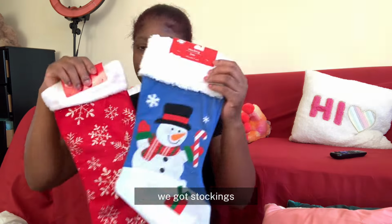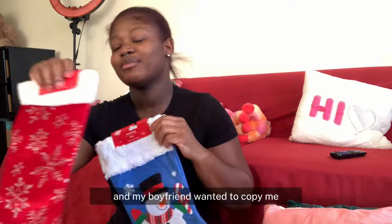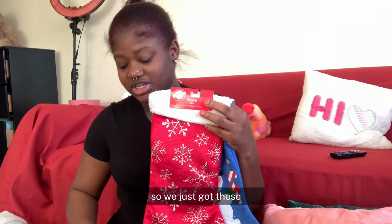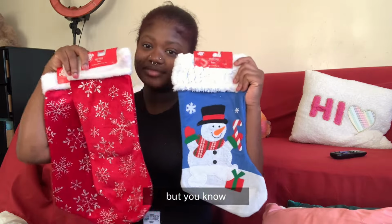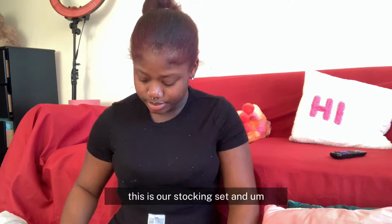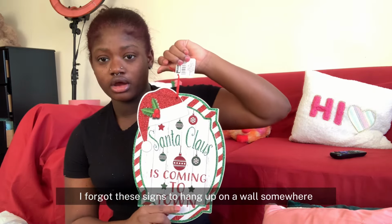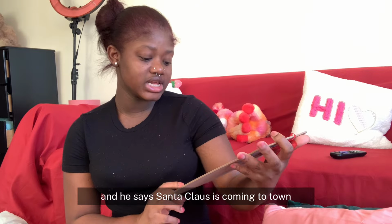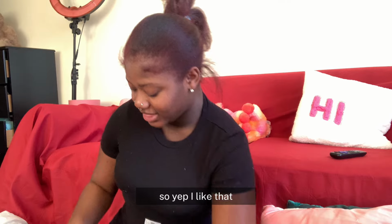We got stockings. This one is for Onyx. And my boyfriend wanted to copy me, so we just got these. They are pretty normal, but you know, this is our stocking set. I also got this sign to hang up on a wall somewhere for Christmas. And it says Santa Claus is coming to town. So, yep, I like that.